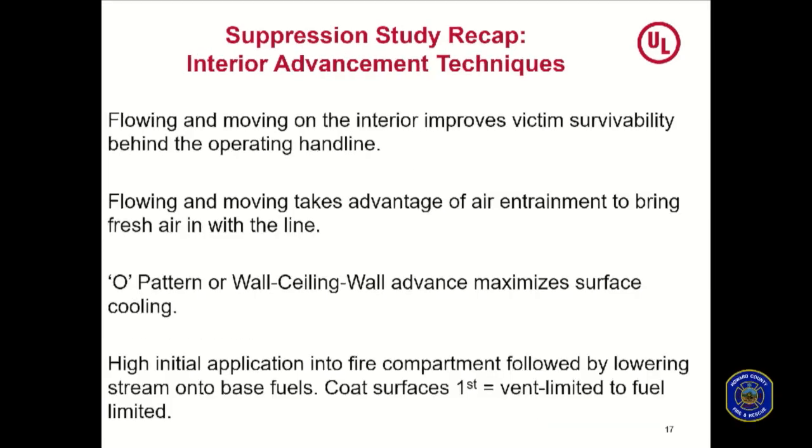The big takeaways for an interior advance: flowing and moving, meaning opening the nozzle and keeping it open the entire time, is going to have the biggest positive impact to improve victim survivability behind the line. So think about moving down a hallway towards a compartment or multiple compartments on fire. If I open that line and I keep it open for the duration of the advance, I'm stopping the products of combustion from coming back over the nozzle crew, so it's keeping them in a safe space.